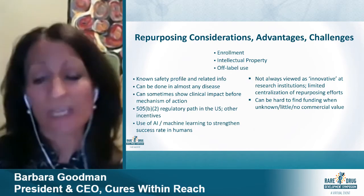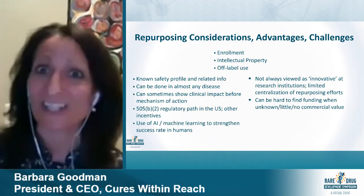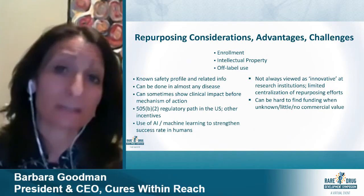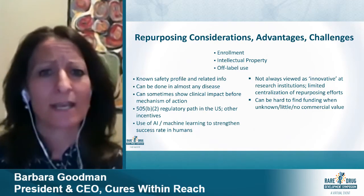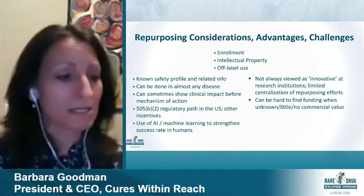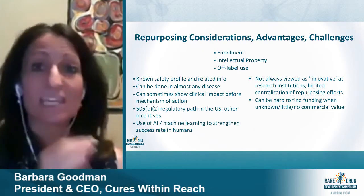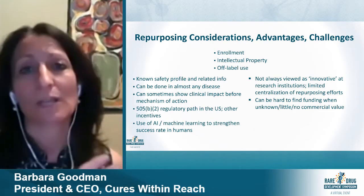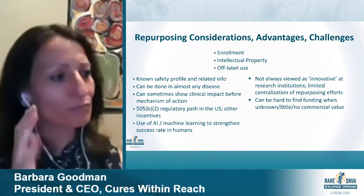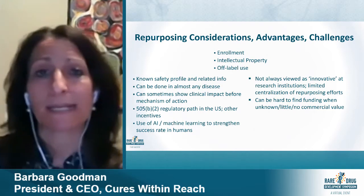Another advantage that we are really interested in and curious about over the next couple months and years is the opportunity that artificial intelligence and machine learning can bring to repurposing. Many organizations do a lot of really interesting work in taking databases and libraries and saying, we think these 5 therapeutics already on the market may have an impact in a specific disease. And you're really reducing risk and strengthening the opportunity to make an impact.